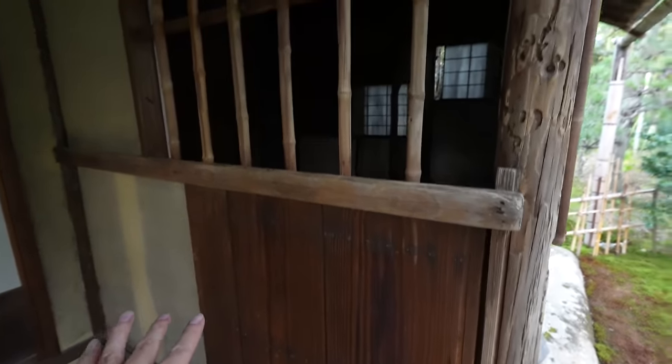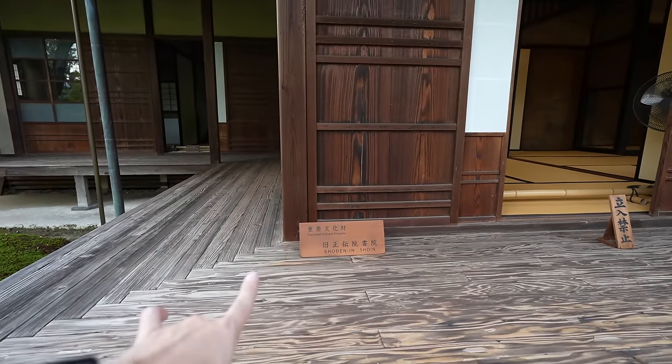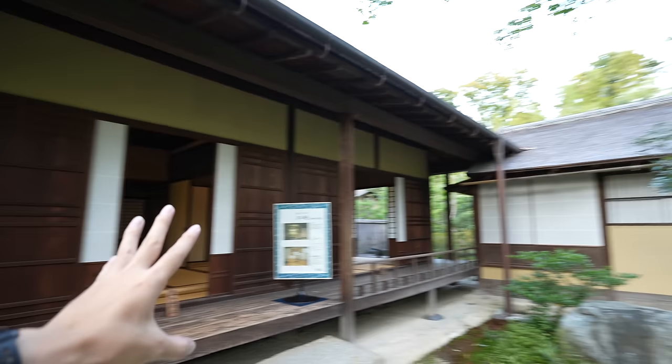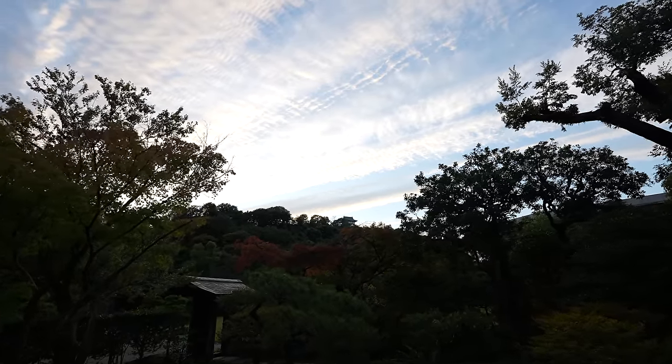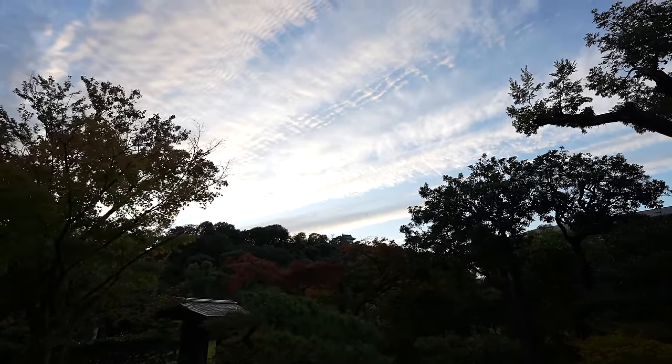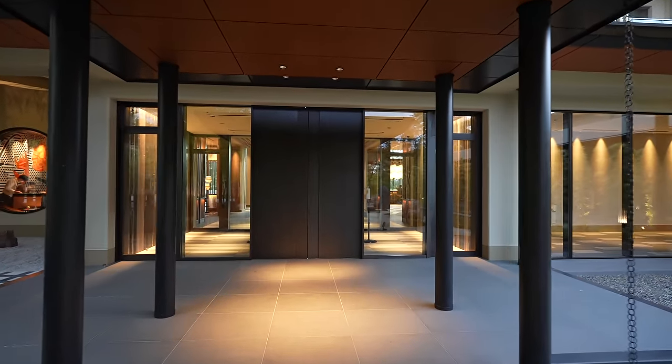So this is the national treasure tea house, and this one is the entrance. Well, unfortunately, we can't get inside, but we can see how it looks. So that's the tea house of national treasure, and also this is an important cultural property. This is the house where they live, and that's the tea house. Oh, that's Inuyama Castle where we were. Time of the sunset. So that's the tea house, and this is Hotel Indigo, where we can see Inuyama Castle really beautifully.